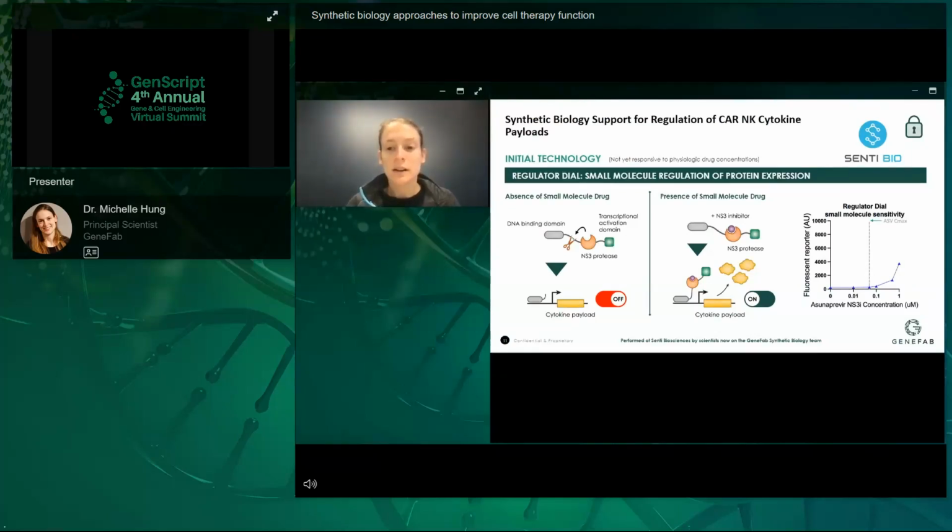Additionally, another example of the GeneFab services involves the development of a regulator dial. So again, in support of Senti Biosciences, the initial technology that Senti Biosciences had was this regulator dial that could control protein expression based on the presence or absence of a small molecule. So in this system, you'll see on the left-hand side how the system works.